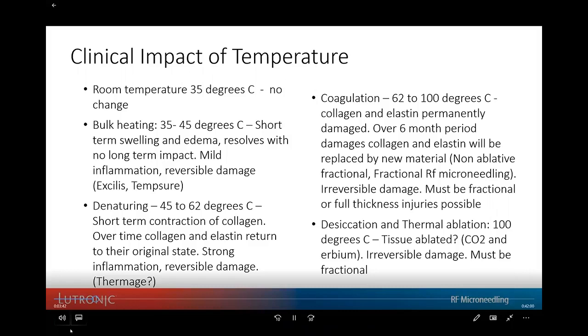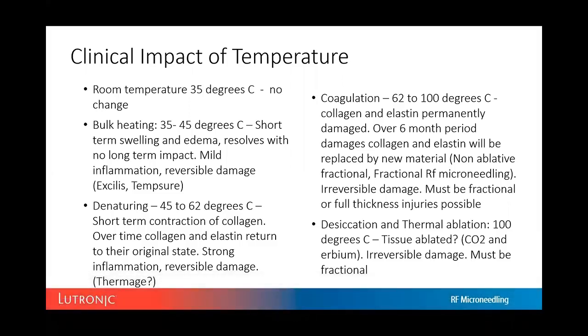When you go to 45 to 62 degrees, you're talking about true denaturation of the proteins, meaning the proteins lose their form. This is related to short-term contraction of collagen. Over time, this insult to the collagen and elastin will create new elastin and collagen and restore some of that protein to its normal state. These are things that might be related to, for example, a device called Thermage, which is a confluent heating device. Now, as you move to 62 degrees to 100 degrees, you get permanently damaged collagen.